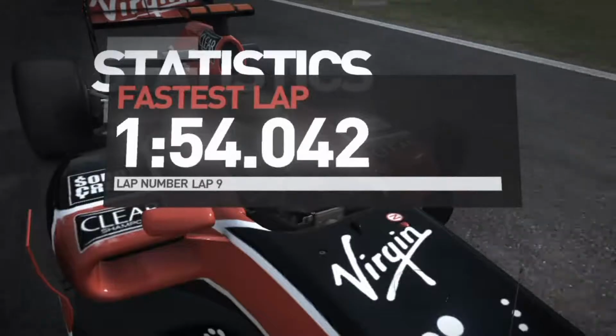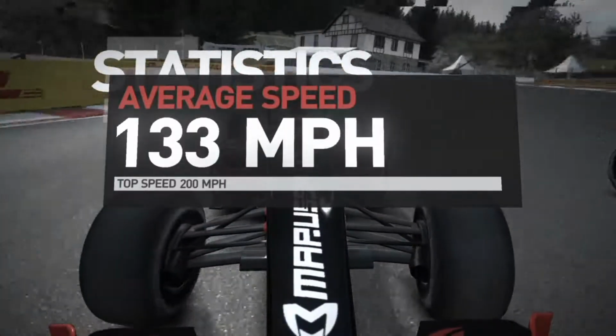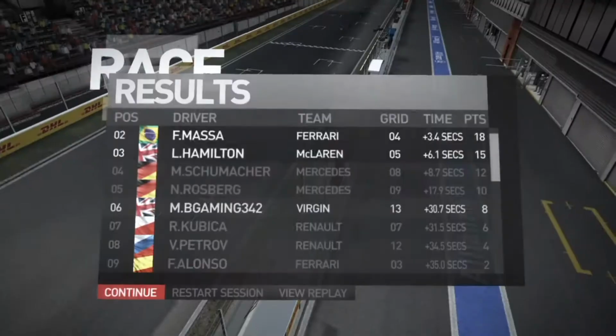P6 baby, great racing there, some great wheel-to-wheel action. A fast lap was on the final lap actually, interesting.